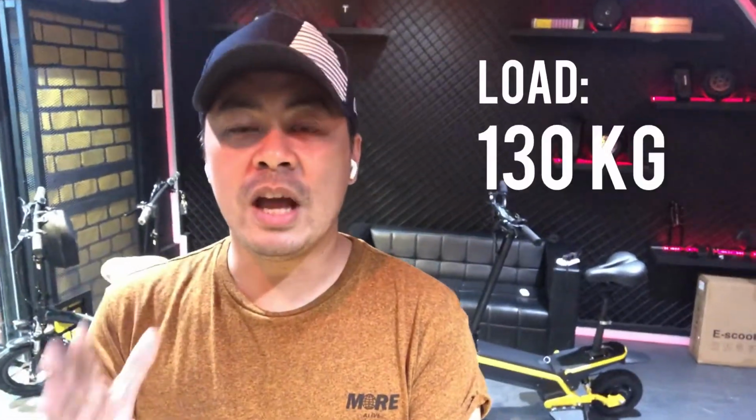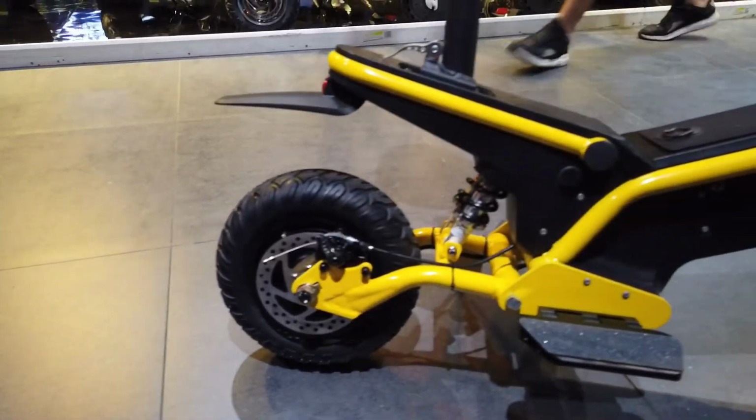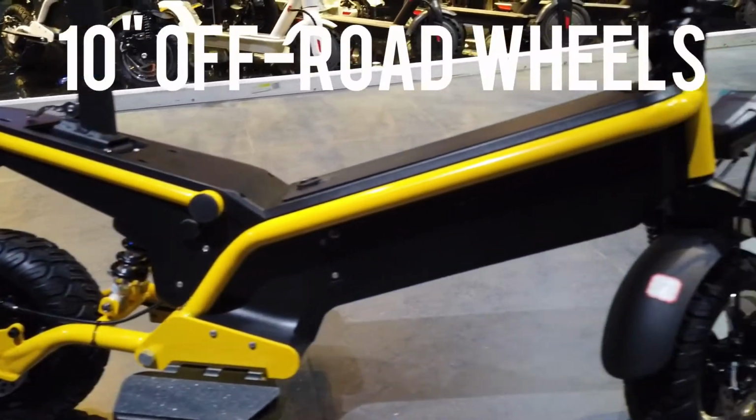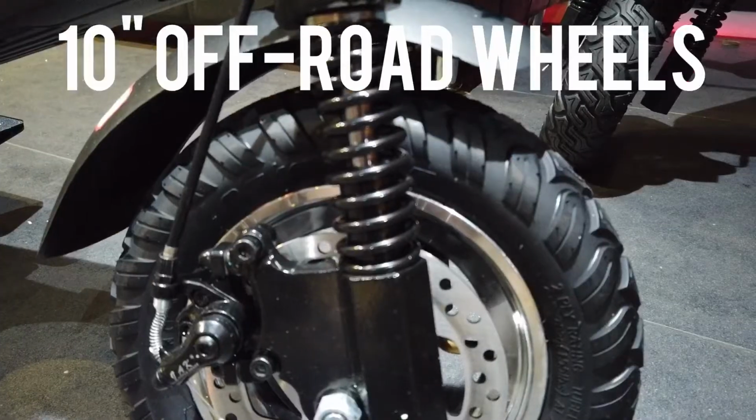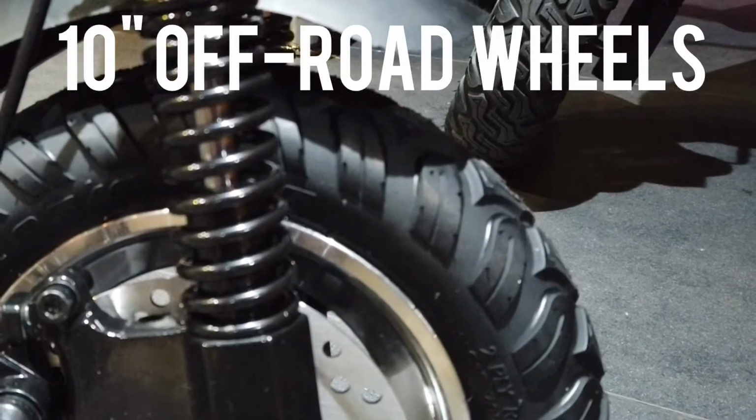Gaano kabigat ang kaya niyang load? It can carry 130 kilograms, so that's a lot of load for its size. Most good e-scooters have an 8.5 solid wheel. With the Challenger Pro, we're working with 10-inch off-road inflatable tires that can survive both the city streets and the mountain trails without wearing out easily.